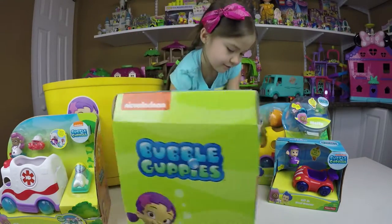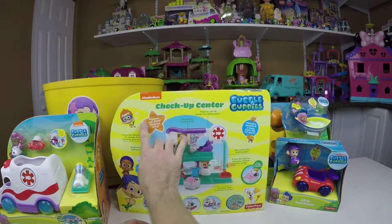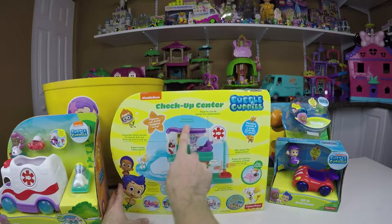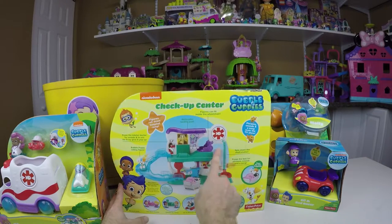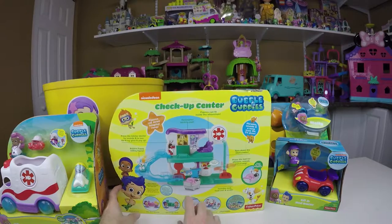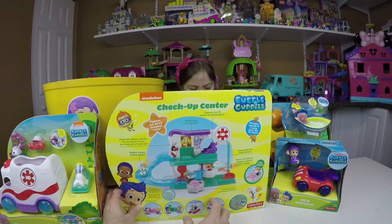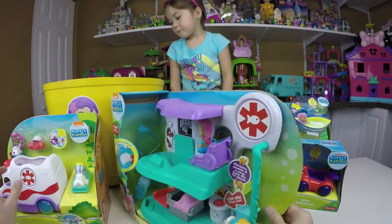Oh, that is so cool. Whoa, look at this. The checkup center has all kinds of cool features. A helicopter landing pad. The figures can fit inside the wheelchair. Oh, this is going to be so much fun to play with. I can't wait to play with this later. I can't wait to open this. Yeah, it's gonna be so cool.